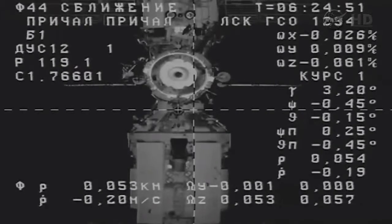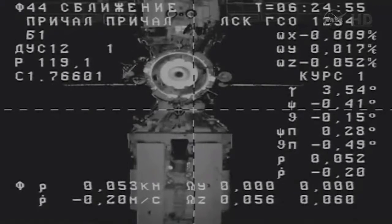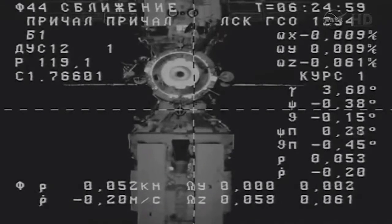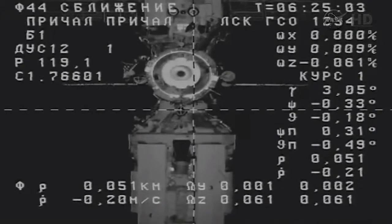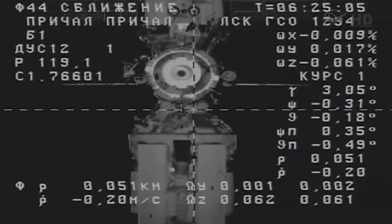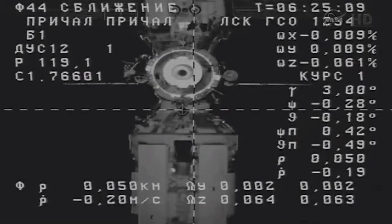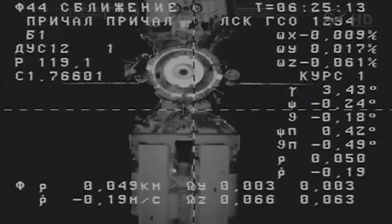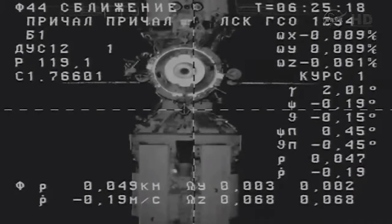Alexander, do you have a good lucid image from the Progress? I have it better on Mac and on the regular monitor not so good. Maybe I should use AGC mode again. Okay, copy, Alexander. But I can see it very clearly on the Mac. Mac shows a very good picture.